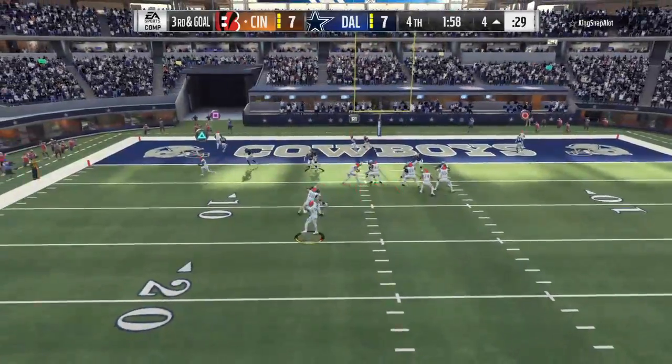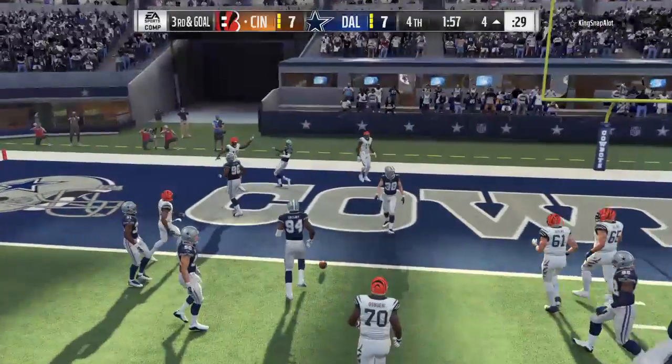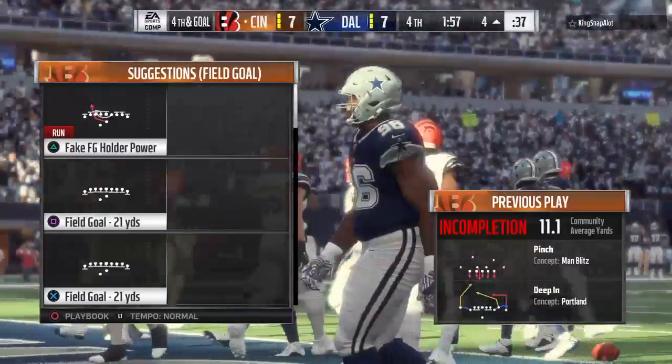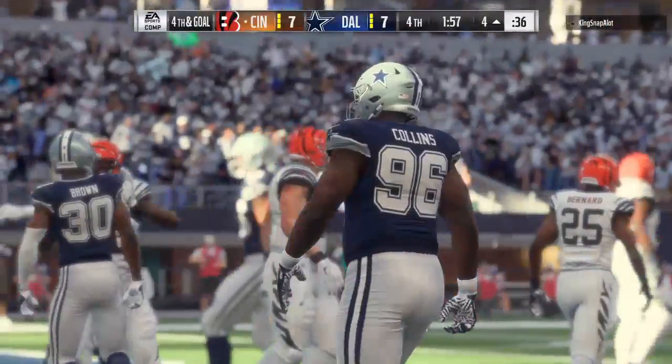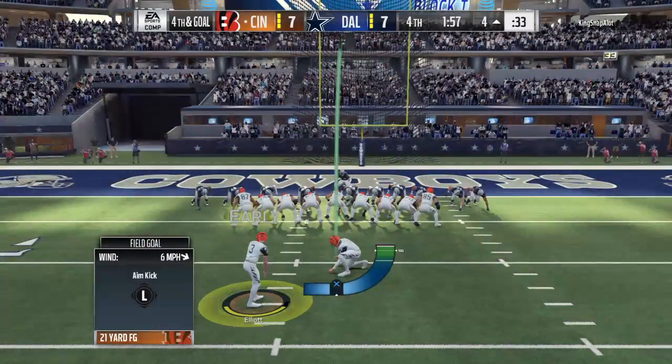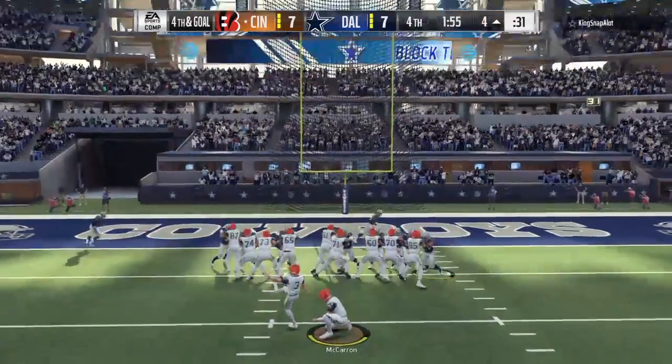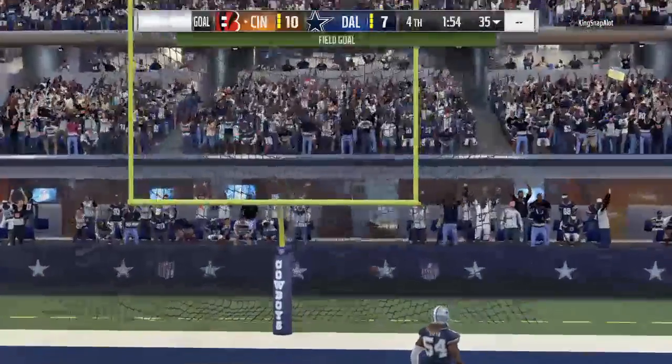Dalton on 3rd and goal, and this is going to be incomplete. What a play. Maybe a game-saving play on the knockdown there. That was beautiful, wasn't it? If you're looking at it from the defense's perspective, they looked like they had a shot at it. Maybe a completion, but the ball gets knocked away. Can they rise up and do it again?